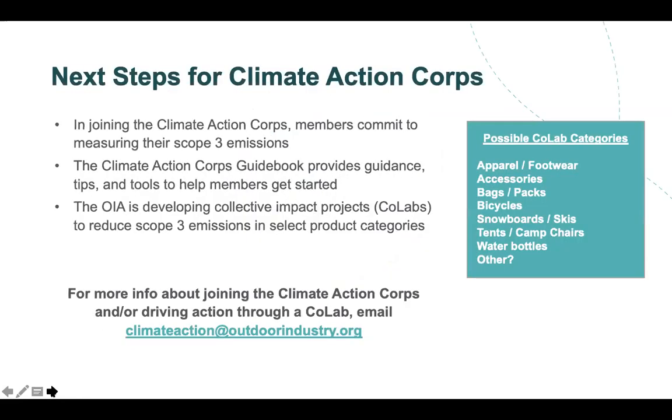Excellent. Thank you, Jen, and thank you, everyone. So before we get to Q&A, I just want to flag that for the Climate Action Corps, members have committed to measure their Scope 3 emissions. All of the companies you've heard from are in the process or have already measured their Scope 3 emissions. The core guidebook is a really valuable resource that gives guidance, tips, and tools to help companies get started. And the OIA is also developing collabs, or collective impact projects, where we're trying to bundle together similar product types to work in the supply chain to reduce emissions. If you're interested in joining these collabs, there's an email address on this slide, and you can see the possible categories of products on the right-hand side. So please reach out and let us know if you would like to be part of this.